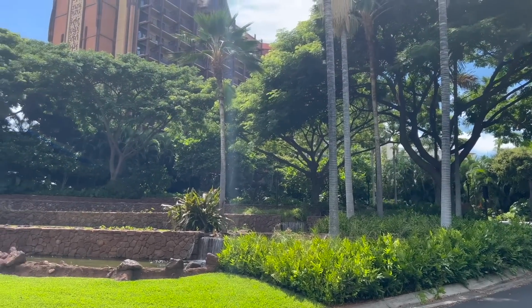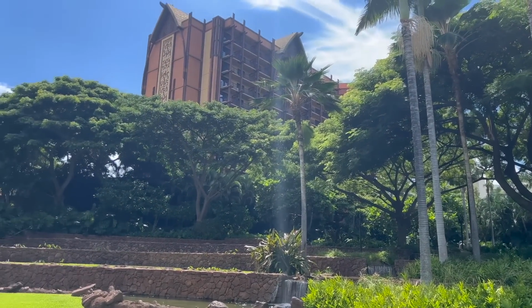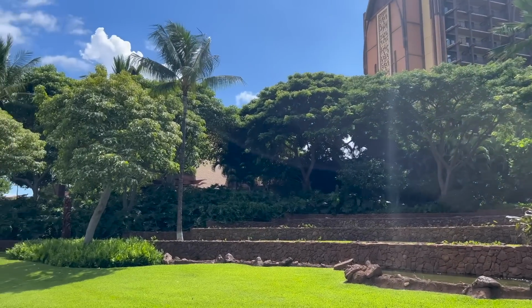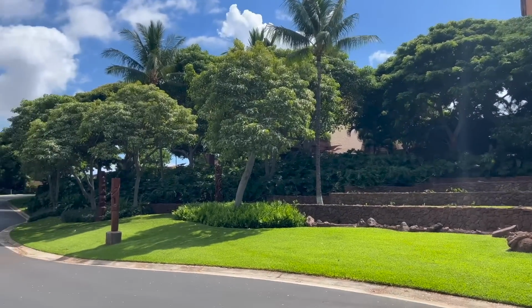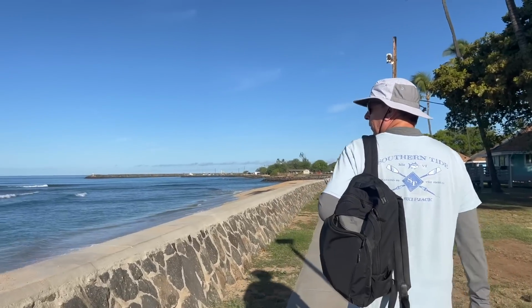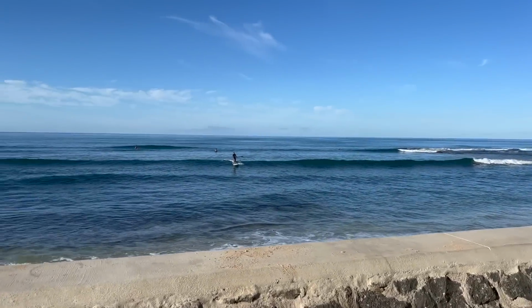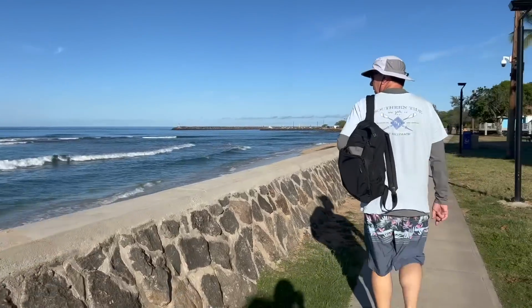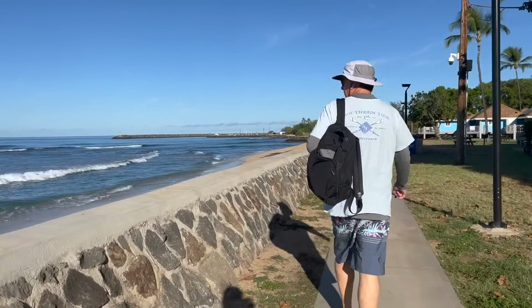Aulani is truly its own destination resort. You could spend several days here and honestly never leave the property. We chose to use it more as a jumping off spot to explore the rest of Oahu, so we didn't spend as much time here as others might, but we still got a great feel for what there is to do and ate at most of the restaurants.